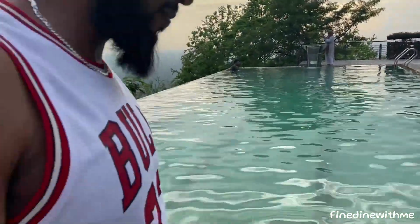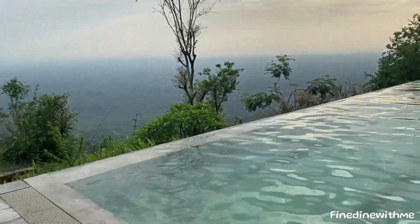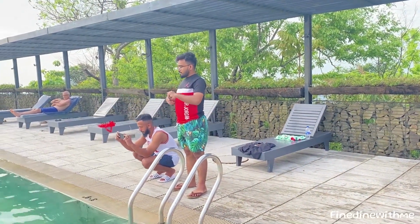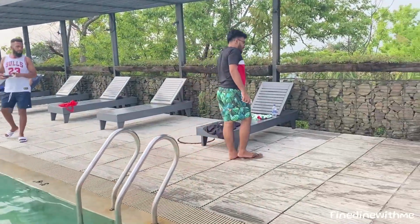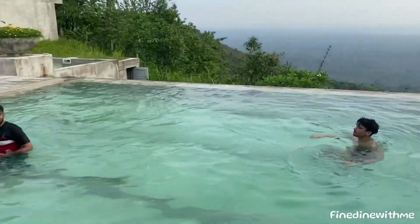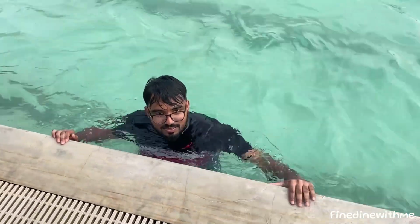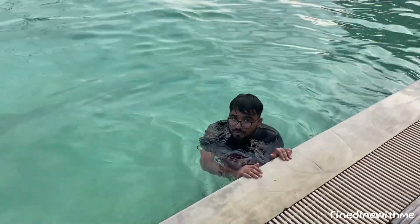This is the infinity pool at Sairu Hill. Look at that view, it's amazing. Is it far? Yeah. This is cinema. How are you? Hello. How is everyone doing?